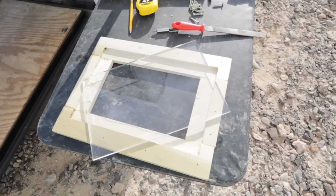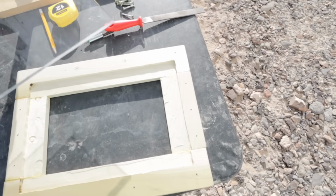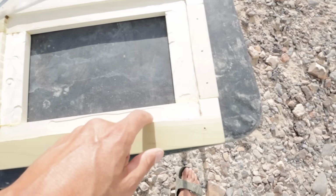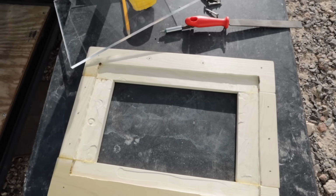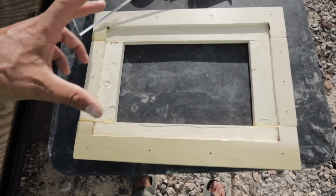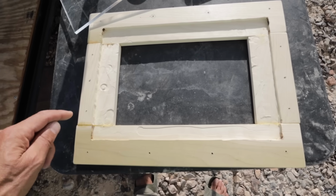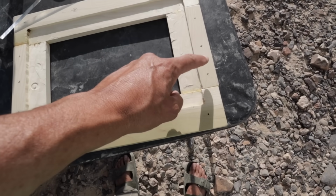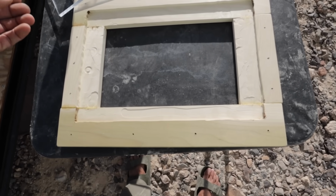Well, I think it is just about time to try to install this window here. I think this should work in theory. Again, I took my router, routed out the exact depth of the acrylic sheet there, 1/4 inch. And then I took my clamps and some wood glue and just glued this. So not super sturdy, but should hold while I'm installing. And then I pre-drilled holes all around here where I'm going to screw it into the door to hopefully prevent this from wanting to split or crack.